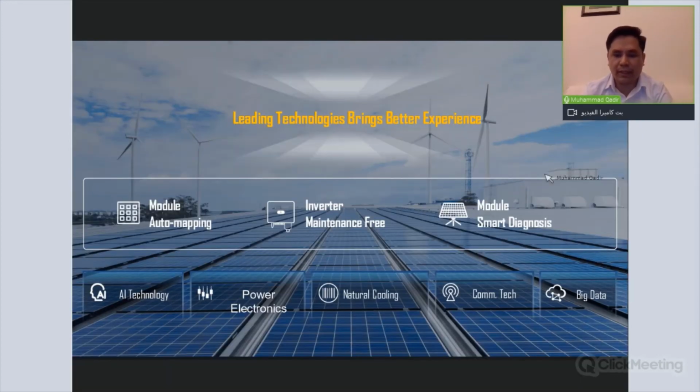So what is the better experience part? You will have module auto mapping when you are having full optimizer, so you can map it on your Fusion Solar platform in order to have the complete layout of your PV plant, and thus see the voltage and current of each PV module. And in case of any issue such as AFCI, you can exactly identify which PV module has that issue.